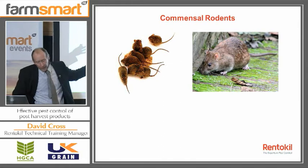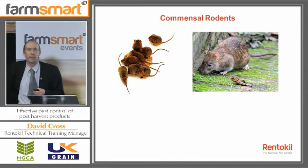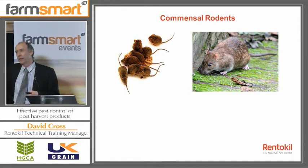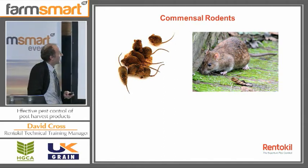Similarly, here we've got the brown rat. It's another rodent. It's much bigger. It weighs about 350 grams. It doesn't have as big an appetite as a house mouse. It'll only eat about 10% of its body weight every day. But that's about 35 grams, and so they will eat more weight for weight.